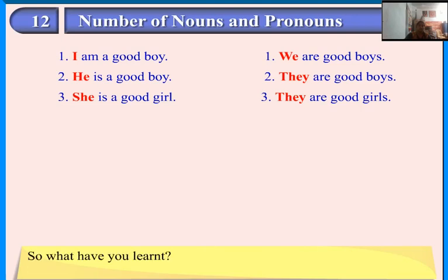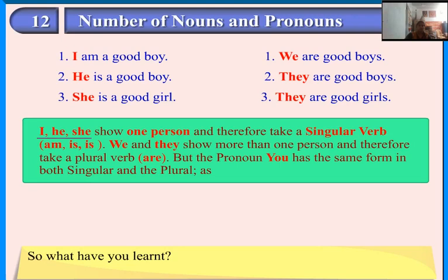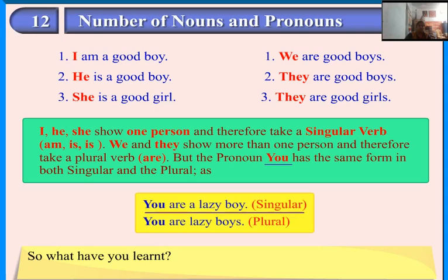So what have you learnt? I, he, she show one person and therefore take a singular verb: am, is. We and they show more than one person and therefore take a plural verb: are. But the pronoun you has the same form in both singular and the plural, as: you are a lazy boy, singular. You are lazy boys, plural.